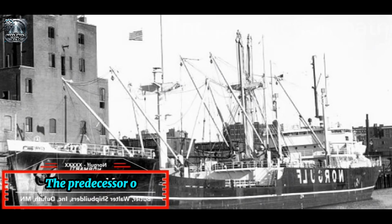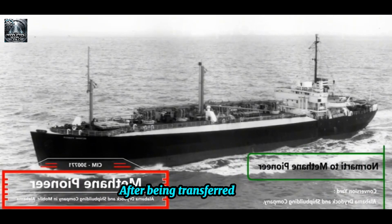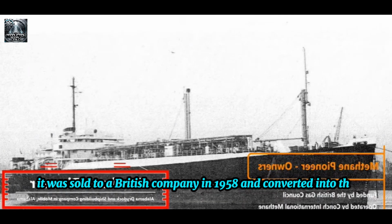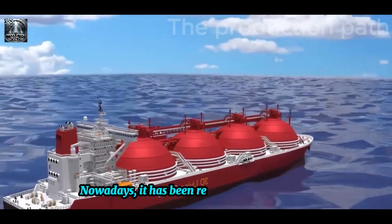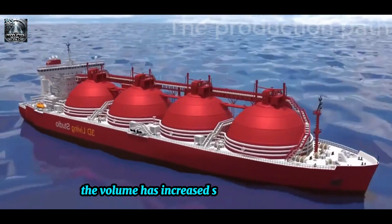The predecessor of LNG ships was the Alamosa-class cargo ship supporting World War II in 1945. After being transferred twice, it was sold to a British company in 1958 and converted into the Methane Pioneer. However, its initial design used 5 tanks, which evolved over time. Nowadays, it has been reduced to 4 tanks. Although the number decreased, the volume has increased several times over.